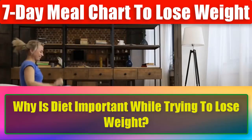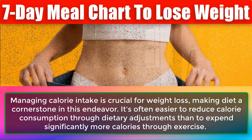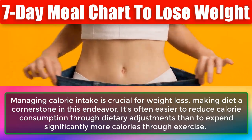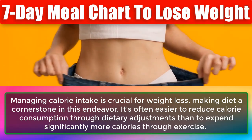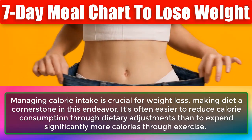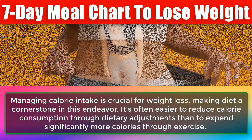Why is diet important while trying to lose weight? Managing calorie intake is crucial for weight loss, making diet a cornerstone in this endeavor. It's often easier to reduce calorie consumption through dietary adjustments than to expend significantly more calories through exercise.